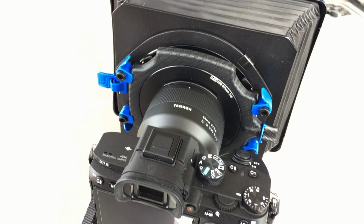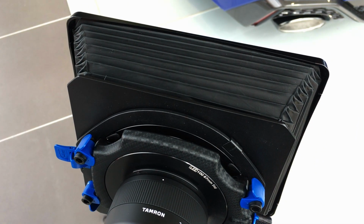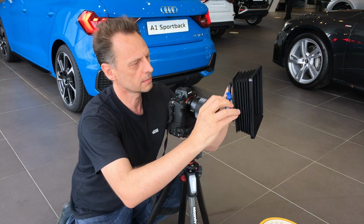So I'm still using the Lee Pro lens hood indoors because you get just as much glare and reflection indoors from artificial lights as you do from outdoors. So it's still important to remember that. Okay, so let me just show you a couple of examples that I took.